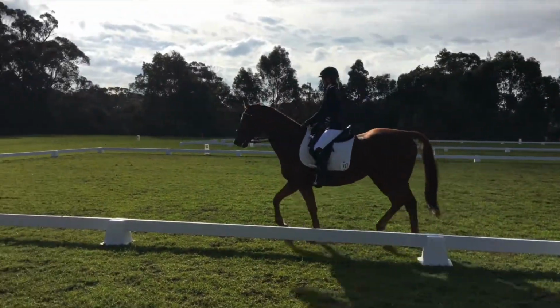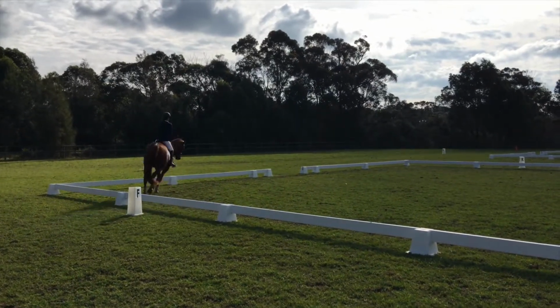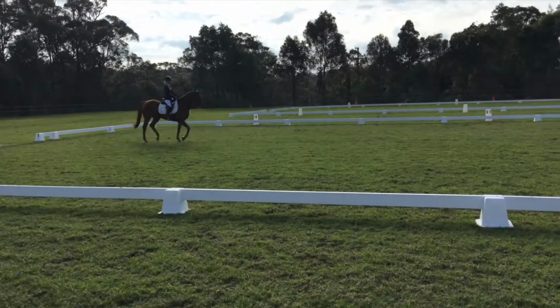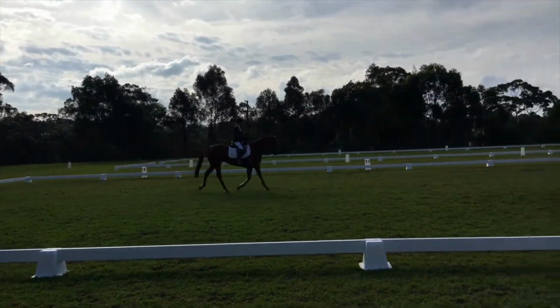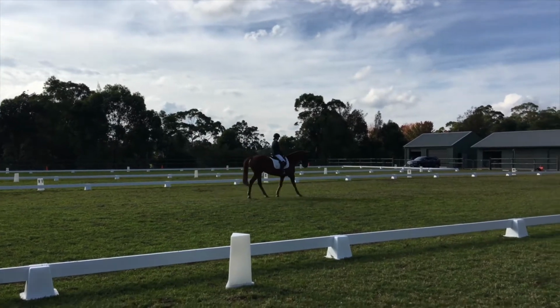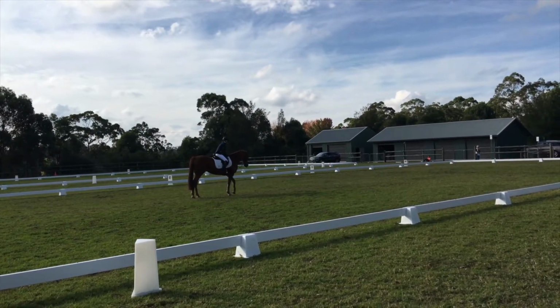Yeah, absolutely no transition there. I just let him go and was like, oh, there you go, here, have a circle. So coming down the centre line, the impulsion wasn't quite there, and you can see that when we sort of drop into our halt. Not square at all, and we sort of just both fell into it, but I was very proud of him.